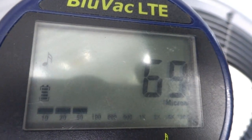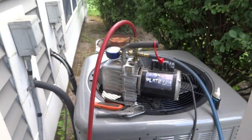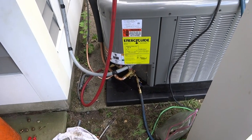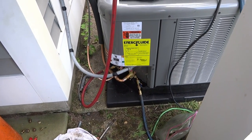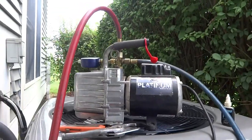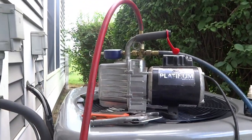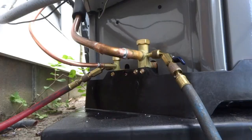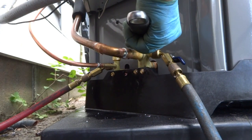That's really good, 69 microns. Anything below 500 is good. Alright, so what I'm gonna do is open up those caps, shut these valves, and open the king valves. That's the most important thing you can do with the air conditioner, is run that vacuum. Get all the air out, non-contaminants. Got my little wrench, take these caps off.